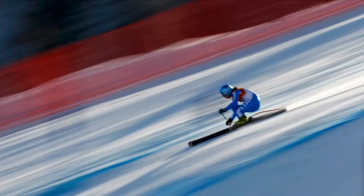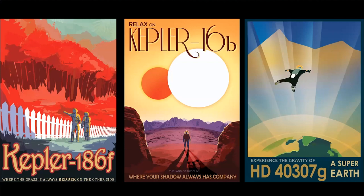And so these are the first ones that we put together, and they were just meant for the hallway. And we tried to think of ourselves as travel agents and being sort of goofy about it. So Kepler 186f, where the grass is always redder on the other side. And relax on Kepler 16b, the land of two suns, where your shadow always has company.